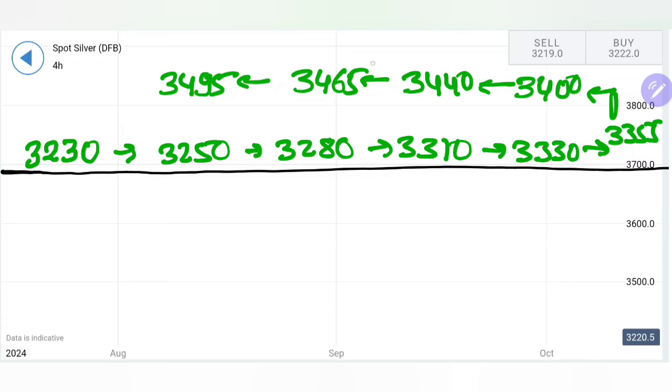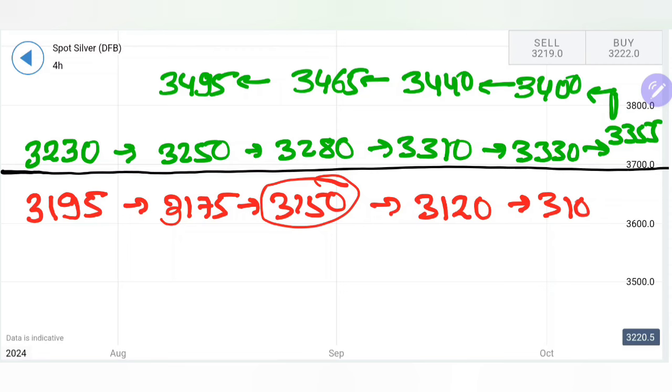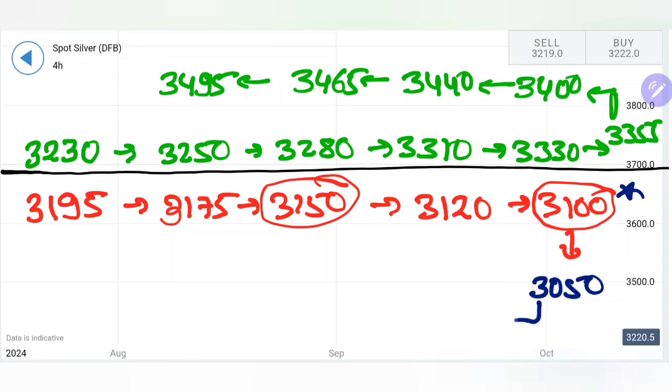So now on the downside, you can sell here at 31.95, expect 31.75, 31.50. Now once 31.50 is taken, here you can expect more bearishness towards 31.20 and 31. Now once 31 is taken is where the bears will kick in. Else, as long as 31 is not taken, we should not be treating silver as bearish. Below 31 is where we can look forward to 30.50 and $30 levels here.